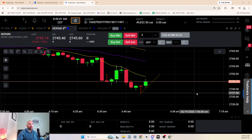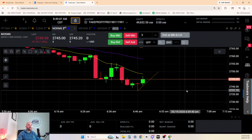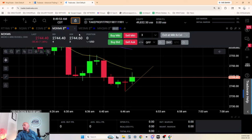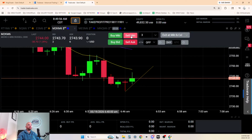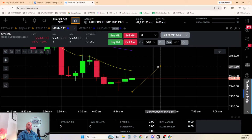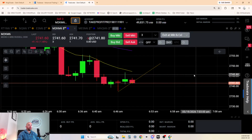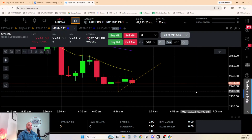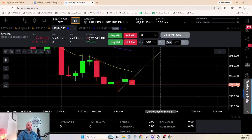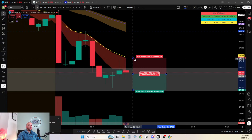Alright, let's see the pullback here on IWM. 13 EMA is the first look. I'm looking at a starter here on 3. And then if we hold and consolidate, I want to see some wicks off the 13, and then we'll add some more. Worst case, I get a starter so I don't miss the move. Okay, I'm going to get a starter right there. Start with 3, right around here.